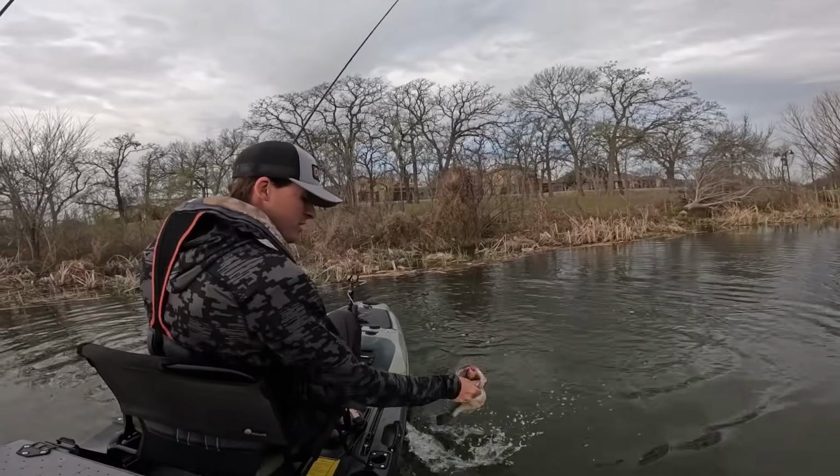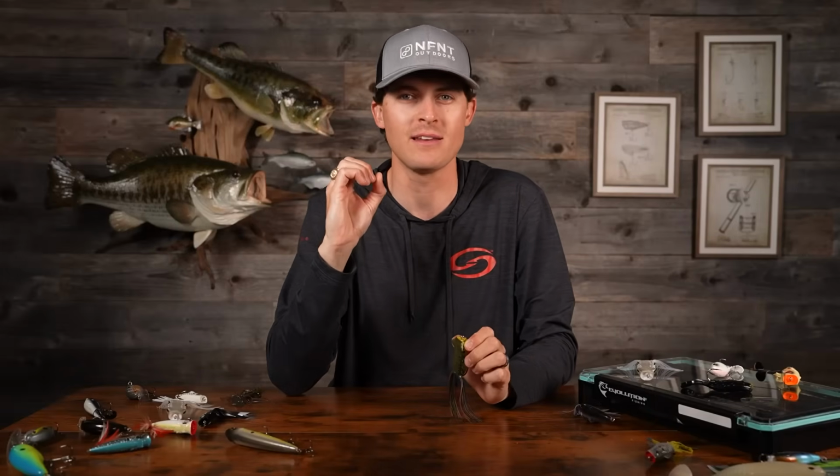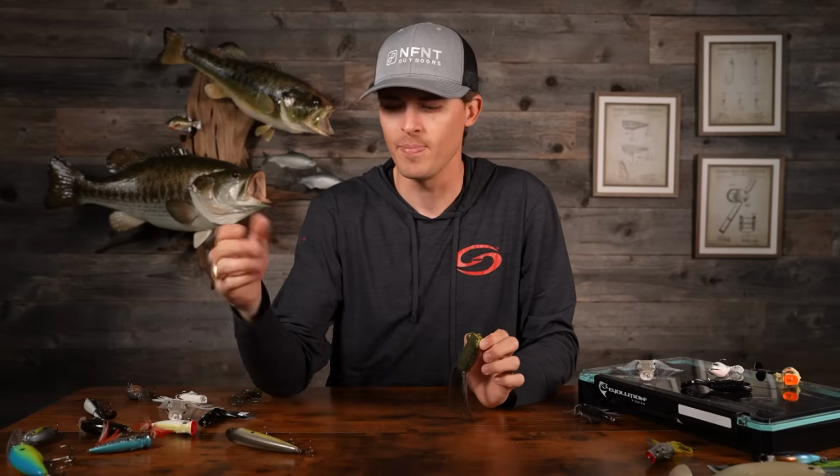Now, if I had made my cast with the frog a little bit further off the edge and not made exact casts right into the side of the cattails, I probably would have gotten a whole lot less bites, maybe zero bites, and thought there's no topwater bite going on. And if I had chosen a different topwater lure, like a walking bait, a plopper, a buzzbait, it would have been possible to get those same bites, but a lot more challenging, and I'll discuss the why on that here in a second.